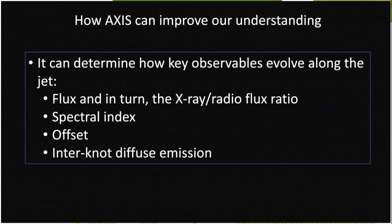Now, this is important because it has implications on whether or not the jet is decelerating towards the hotspot. And second, the spectral index. It will tell us how the knots suffer energy losses along the jet, whether the losses are predominantly adiabatic or predominantly radiative, and this has implications for the collimation of the jet. Within the current sample, there are barely 50 knots that have well constrained spectral indices out of 200 jets and more than 300 knots.